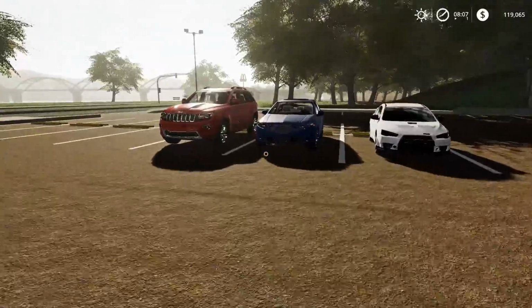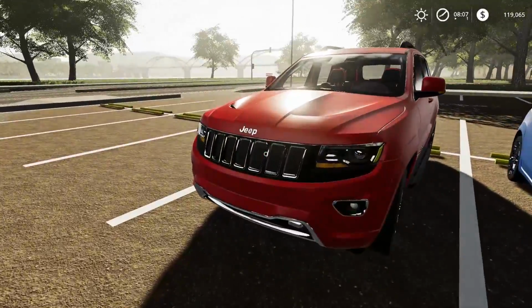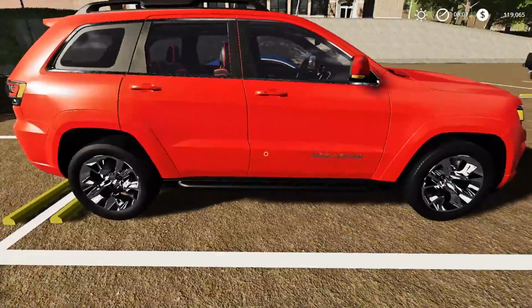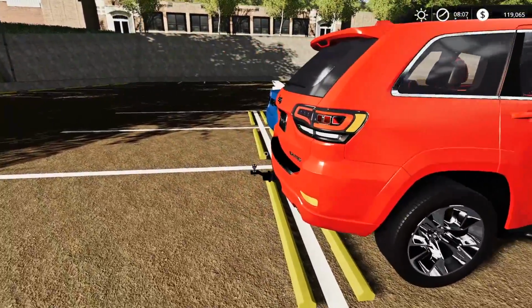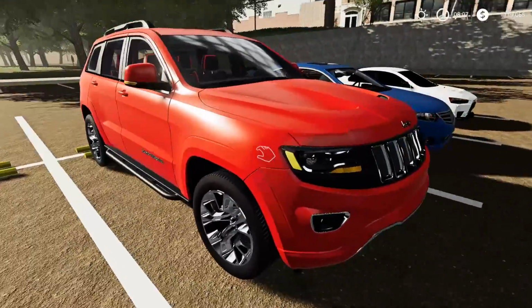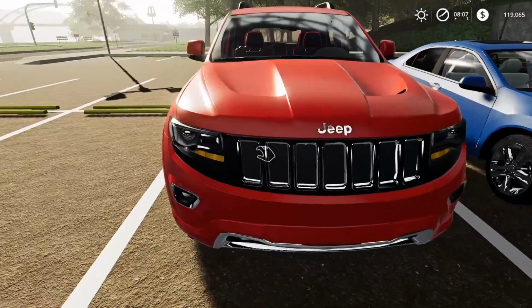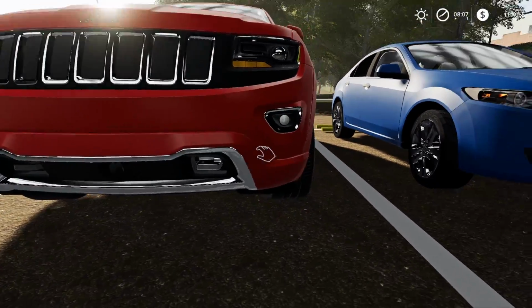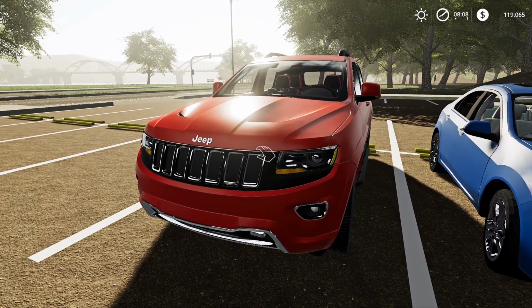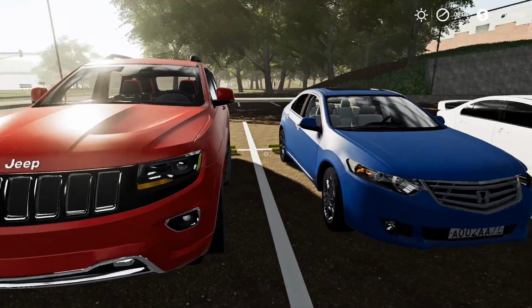So we have a Jeep Grand Cherokee. Ooh, the expensive one. This thing looks pretty new. It's got to be a 2014, 20... I mean, it's pretty new. I don't know what year this one is. Actually, it doesn't have that weird front. This might very well be a newer one. 2018, perhaps. That's got to be expensive.